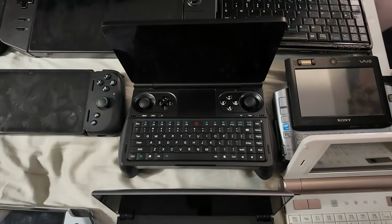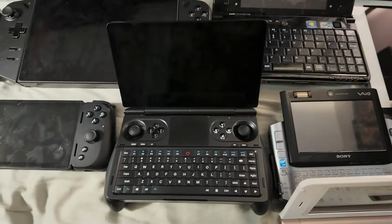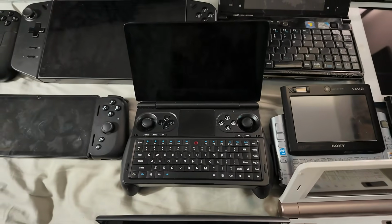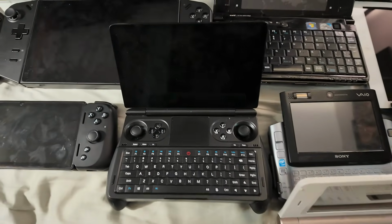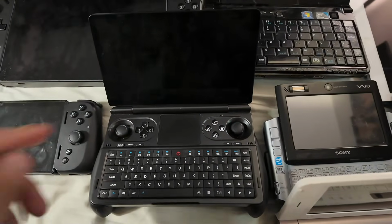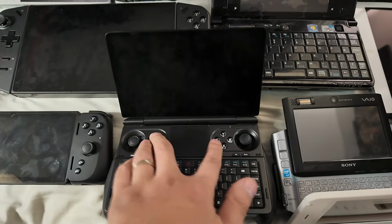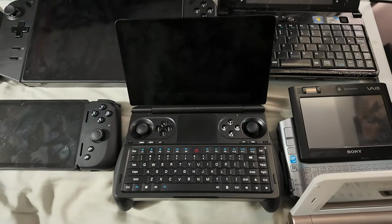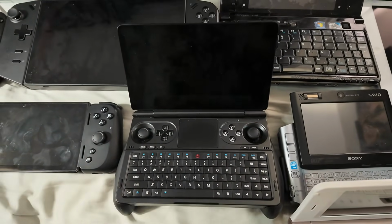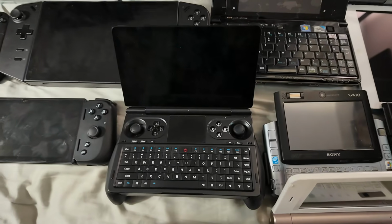I think it came out also late last year, 2023, the GPD Win Mini. This is essentially a souped up version of the GPD Win 2, one of their older devices, except they just updated it, made it more powerful, made the controllers better. So they got analogs, nice analog stick, D-pad. These are all from the GPD Win 4 actually. Touchpad right here.